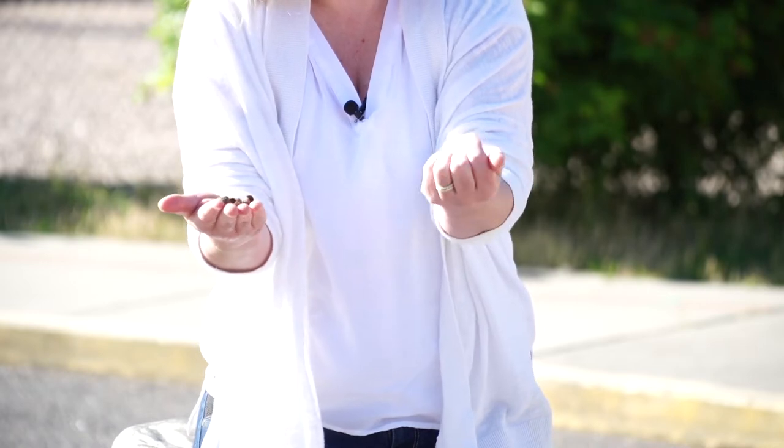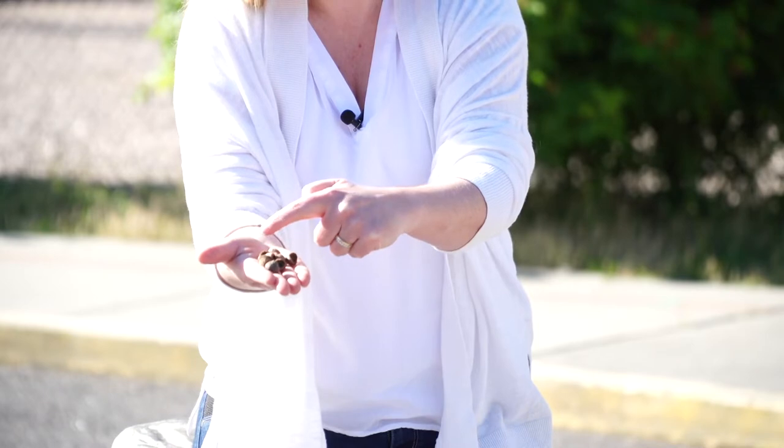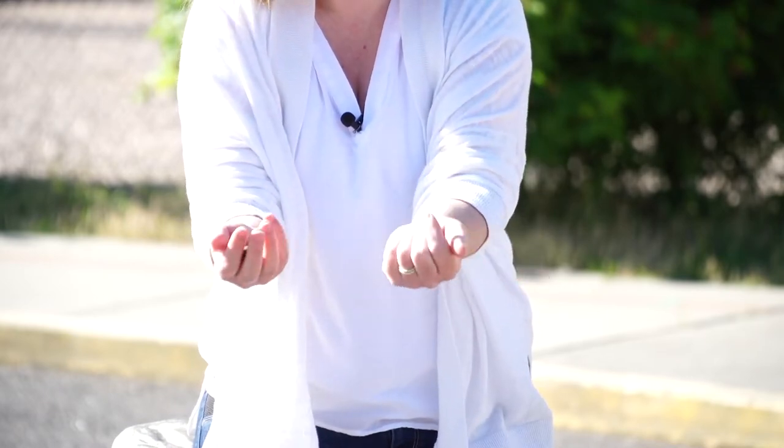Let's practice counting up again. We have 1, 2, 3, 4, 5, 6, 7, 8, 9, 10. All right, let's play one more time. You can play this at home too. You don't need to use acorns. You can use whatever you have.